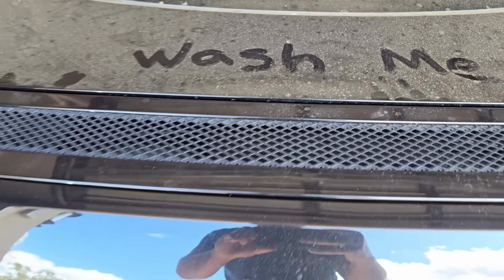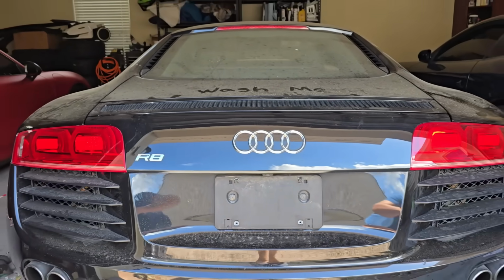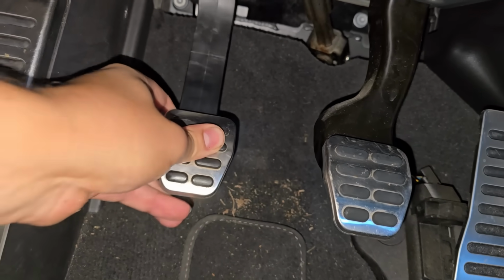My Audi R8 has been stuck, broken down in this garage for the last couple of years now, and it's because of the clutch pedal. When you push it down, it just sticks to the floor. And when this happens, you either got a problem in one of two places.